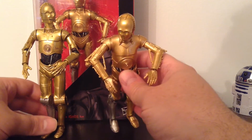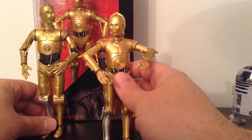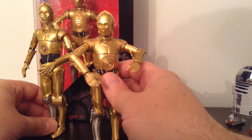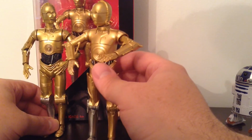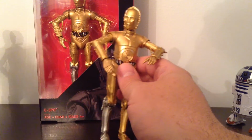I wish they could have had a little bit more arm articulation, and obviously this shouldn't be the exclusive. They should have had one C-3PO that came with a red arm and a gold arm that were interchangeable, because otherwise there's not a lot of accessories. But still, I'm still very excited to have found this.